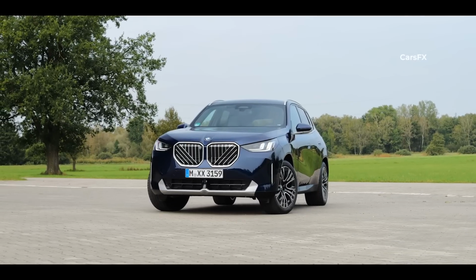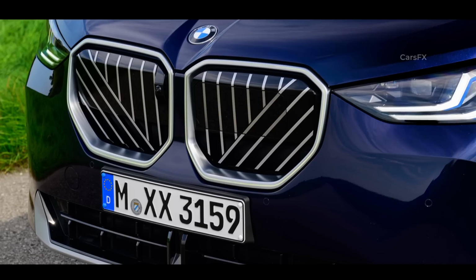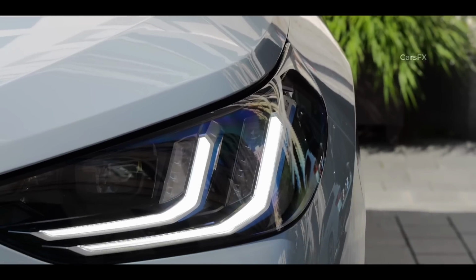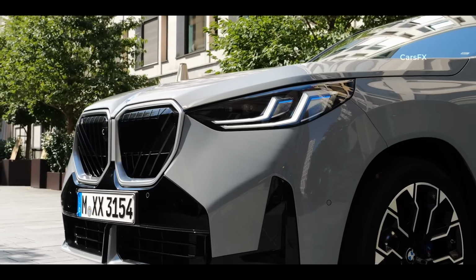As for the 2025 X3, the front fascia is a big departure from the previous model. The double kidney grille now gets a new cross-slat pattern, which turns black on the M Sport trim. The headlights are smaller, getting rid of BMW's signature dual-lamp design, and curve further with the body into the fenders.